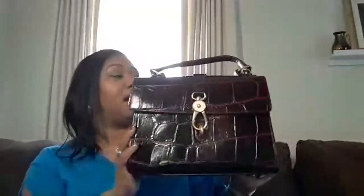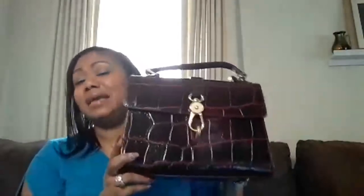Now my next bag in the Pembrook collection is none other than Claire. She is a gorgeous bag. A few of the Tribe ladies, we purchased her in the summer. It was an amazing sale.